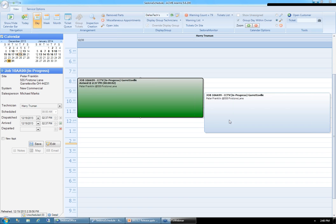Okay. So yes, these will all be available just like they are for service tickets, so that you can drill right into the notes. You'll be able to click on the maps to see the map for that, as well as doing an email. And maybe emailing the technician is what it does now. Right. Okay, a couple more here.